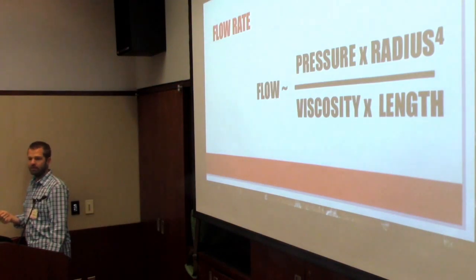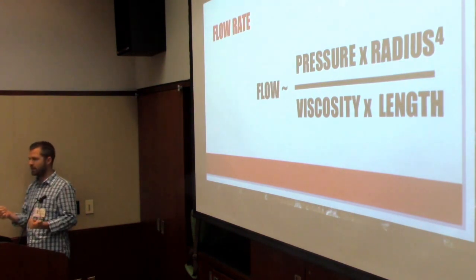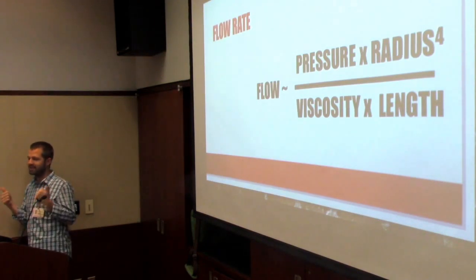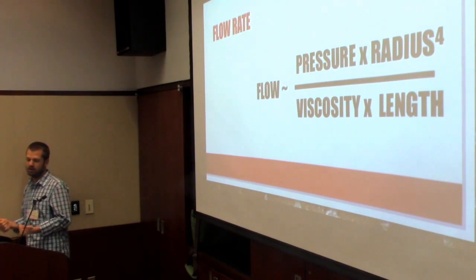Radius to the 4th. So people said, bigger tube, things go faster. True. The wider the tube, the more fluid you can get in. That's probably going to always be your biggest factor. It's usually not going to be the other guys. Viscosity. So am I jamming water into you or am I jamming blood into you? Blood is going to go slower. Take that into account when you're using a 22 gauge needle to fluid resuscitate somebody with blood. Not going to go so well.